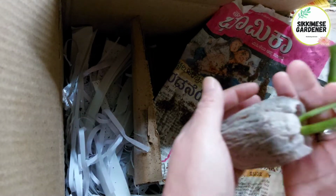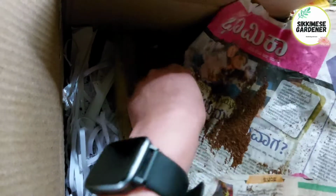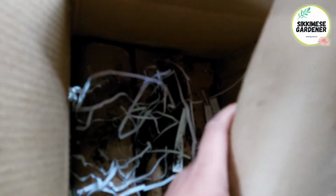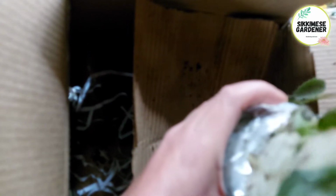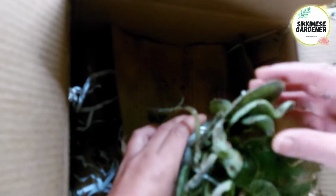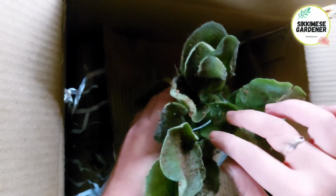It's in a cocoa coir. It's just cocoa peat and in this plug, cloth kind of plug. So I'll keep this aside. Some of the leaves have been damaged, but this looks like a bushier, bigger plant. Is the camera focusing? I'm not sure. Okay. It is a bushier plant.